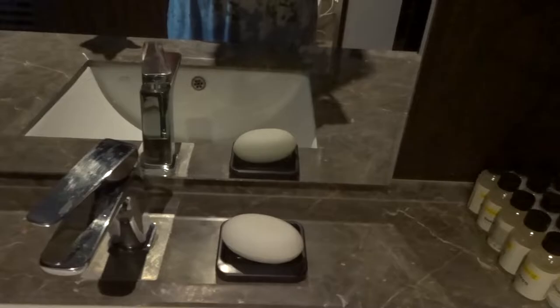This is the toilet. Got plenty of amenities, which I was afraid not to have, so I brought my own. And that's the toilet and the shower. It's really nice. I mean, pretty decent. And they have one of these ones. They can flush your ass and clean it for you.